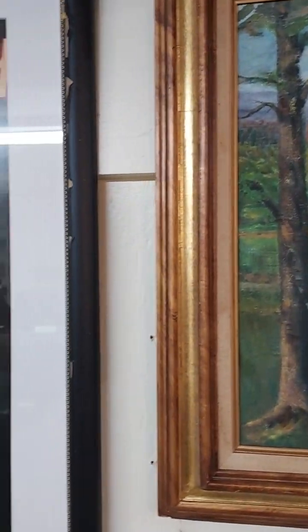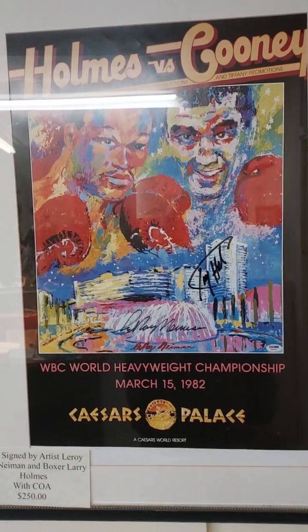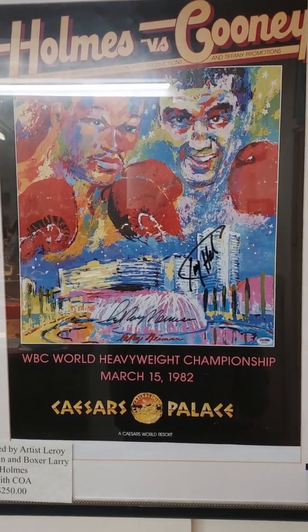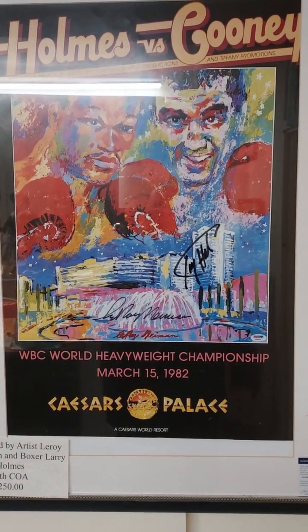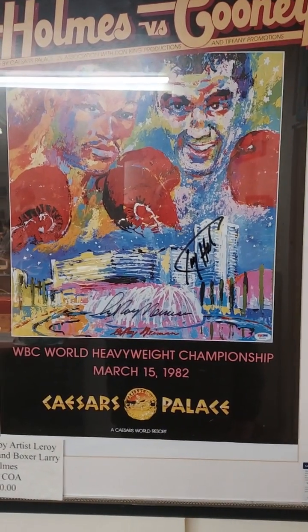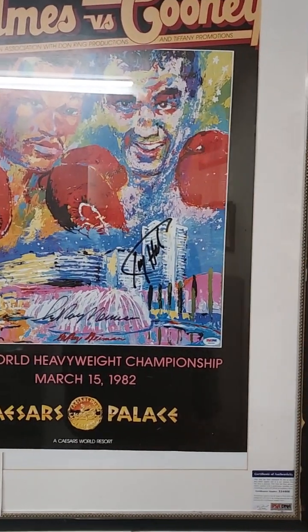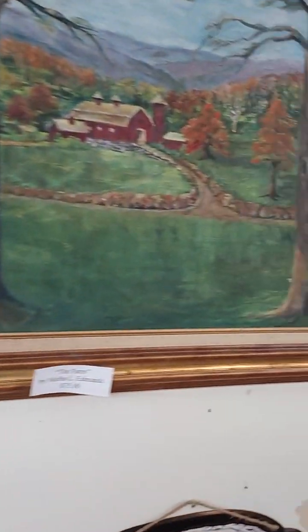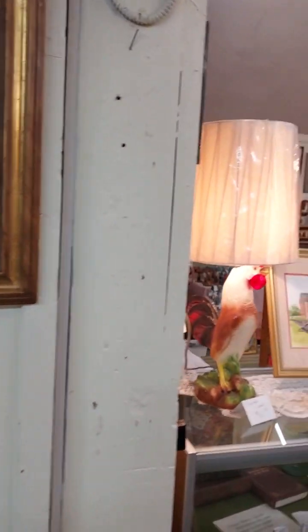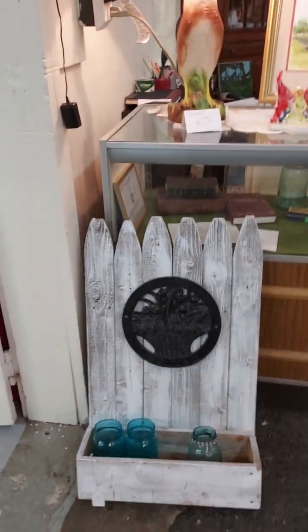As I mentioned in a previous video, this is a pretty interesting piece, and they're not that common. It's a fight poster, and it's signed by Leroy Nyman, the artist, and Larry Holmes, the boxing champion. And the signatures are certified as authentic. So there are a lot of fake signatures being done these days, but we do our best to avoid anything like that.